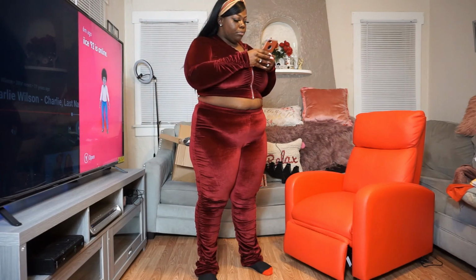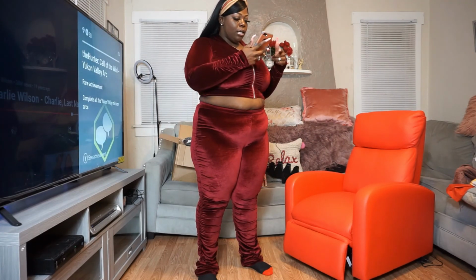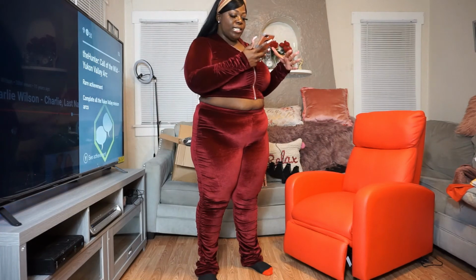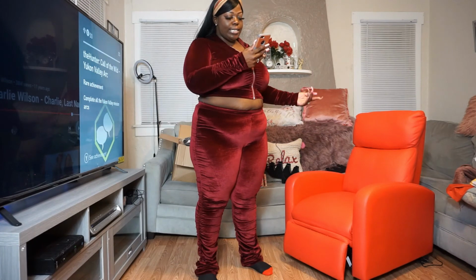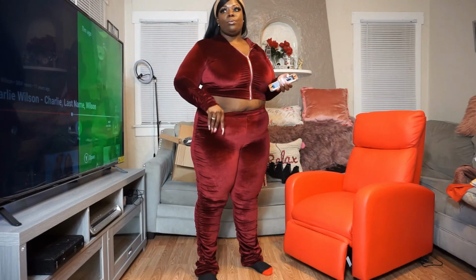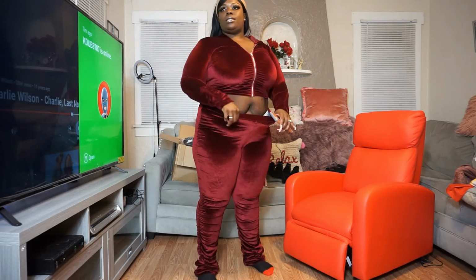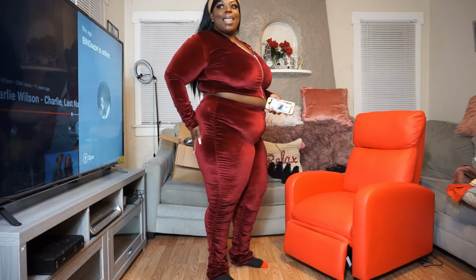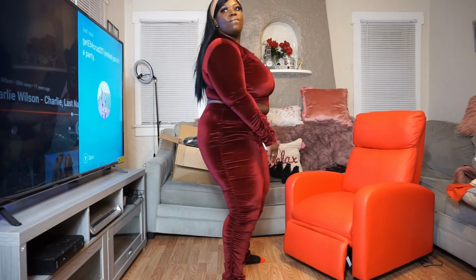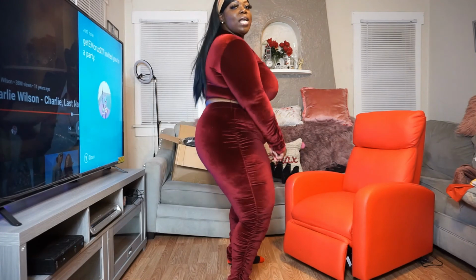Let me see. This is the lovely trendy faux zipper design wine red plus size two-piece set. So this set goes up to a size 3X, and I think that's what I'm wearing right now, a 3X. It's stretchy, so it will fit somebody a little bigger than me. It definitely will, because this is a 3X and it's stretchy, and you know how it fits. It's fitting.